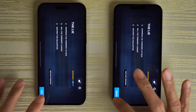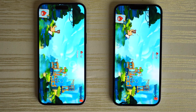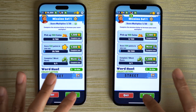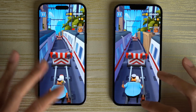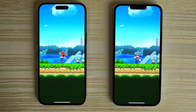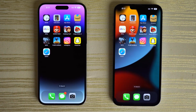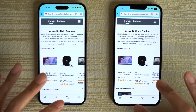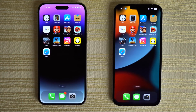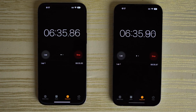Reconnecting to the game here. No issues. You can continue. Nice. Angry Birds. Same place. Subway Surf. Resume. No issues. Mario Run, good to go. eBay. Same place. Amazon. Same place. The App Store. Same place. Calculator. No lags. Clock. Still running in the background.